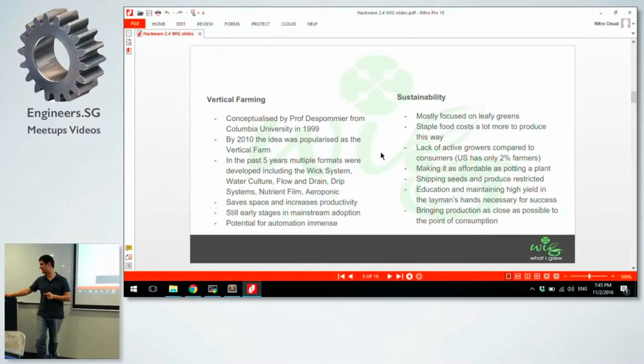Great. Okay. So just a little bit of history about how vertical farming and how hydroponics works and where it comes from. It was conceptualized in 1999 by Prof. Despomier. I'm sure I'm not saying that right. And over the past 5 years, there's been multiple different types of solutions that came up for different types of plants. And what happens is you end up saving a lot of space, you end up saving a lot of water, simply because you're not watering the entire earth just to get to the roots of a single tree, you're only focusing on those roots.